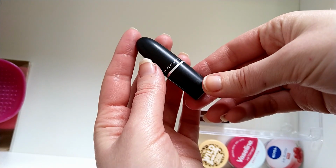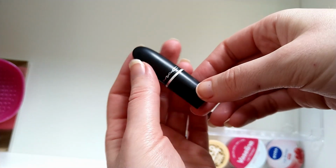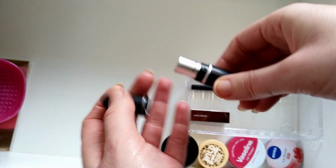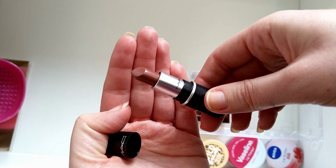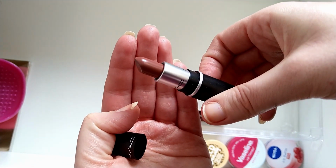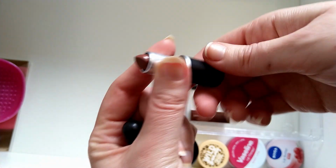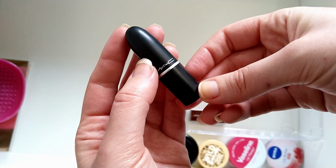Next one we have is a mini MAC lipstick. Now, I did get this one in my advent calendar, so I haven't had chance to try this yet, but this is actually a different colour compared to everything else in my collection. It's definitely more of a brown colour, which I don't have. I did swatch this and it is a bit more of a darker brown, so I don't know how well this is going to work for me, but I definitely want to give it a go and see.